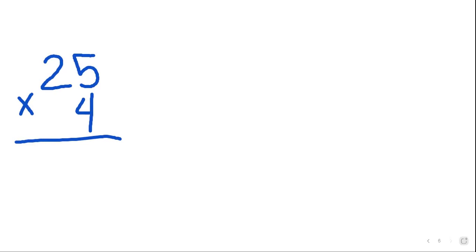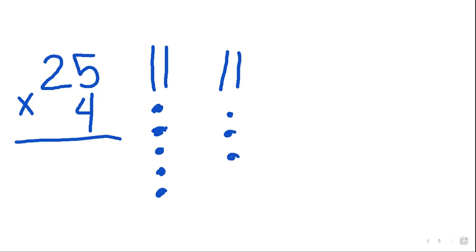So in 25, I have 2 tens: 10, 20, and I have 5 ones: 1, 2, 3, 4, 5. That's 25, but I need 4 of them. 10, 20, 21, 22, 23, 24, 25. 10, 20, 21, 22, 23, 24, and 25.